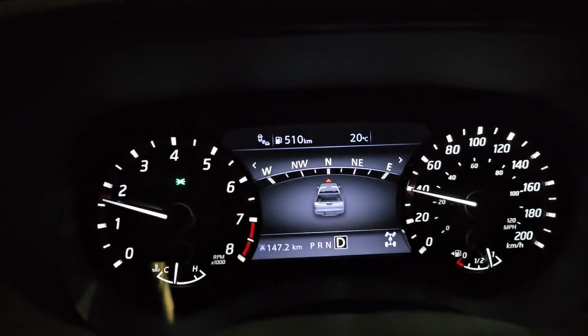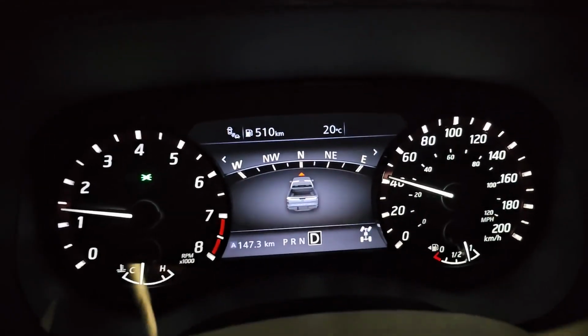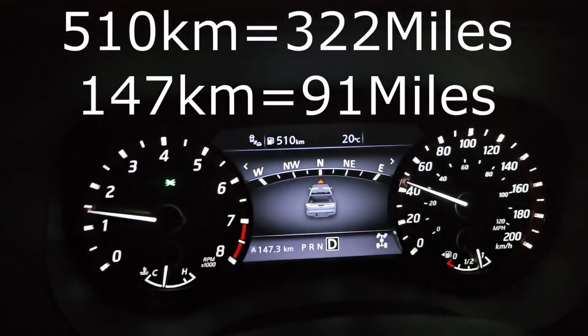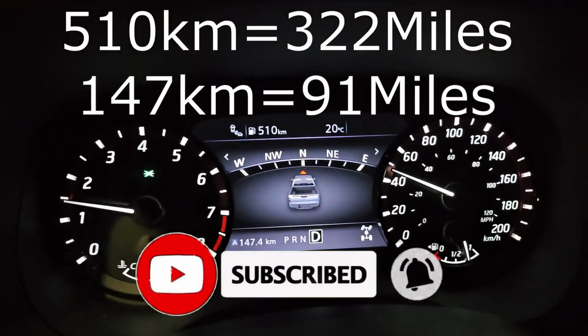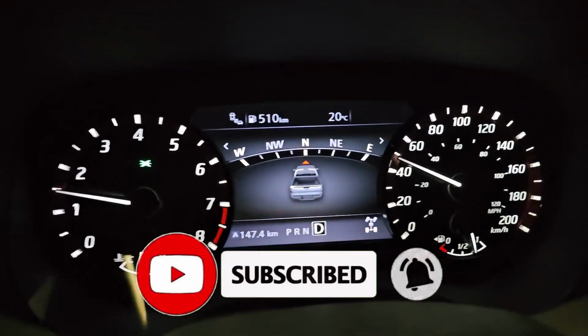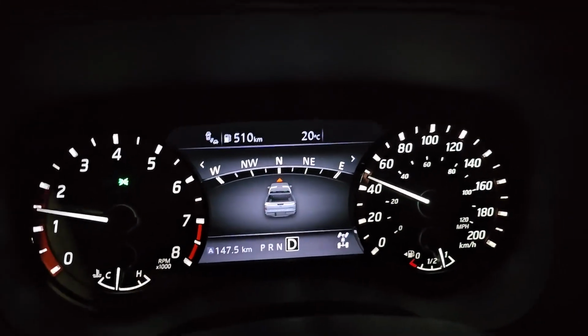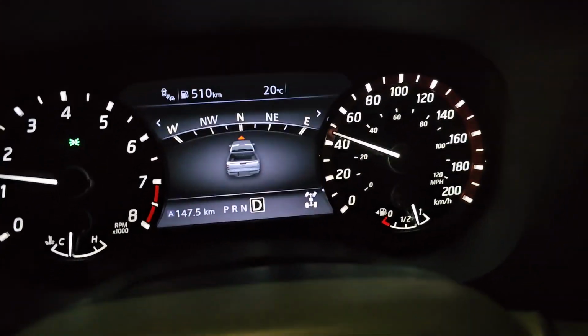And just for a little reference along the way, in case you guys are wondering, we are now just slightly over a quarter tank used up. And you can see we've gone 147.3 kilometers so far. So the tank doesn't empty exactly evenly. So your first quarter tank, around 147K. Little less because it is slightly past the quarter mark.